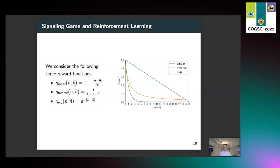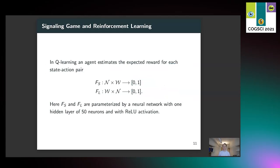And we can see that, for example, for the linear reward function, there is actually a fair amount of reward for imprecise reconstruction, while for the exponential reward function, the reconstruction has to be very precise in order to get good reward. So when it comes to our agents, we model each agent using Q-learning. And in Q-learning, an agent estimates the expected reward for each state action pair and then takes the action it thinks will yield the most reward.